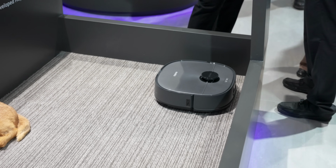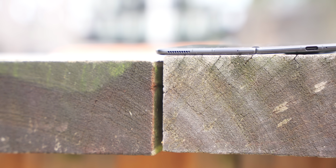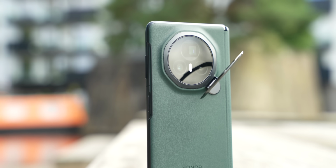This wouldn't be a cool tech video though without mentioning probably the coolest folding phone in the world right now, and that is the Honor Magic V3. This is just 9.2 millimeters when folded, and when you unfold it, it measures in at just 4.35 millimeters, which is ridiculously thin. The phone also comes with some pretty impressive specs.